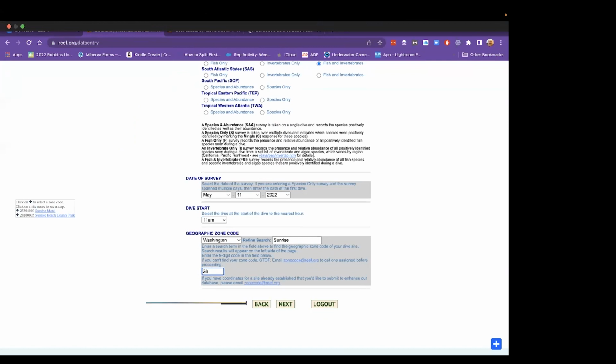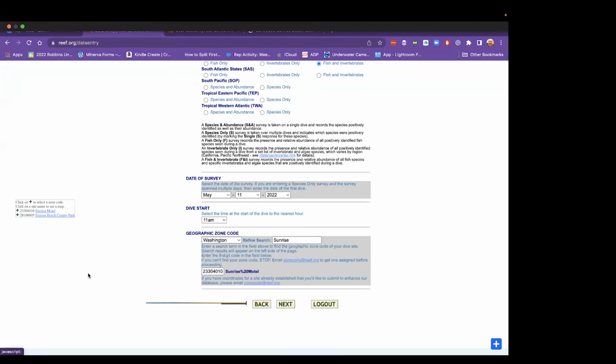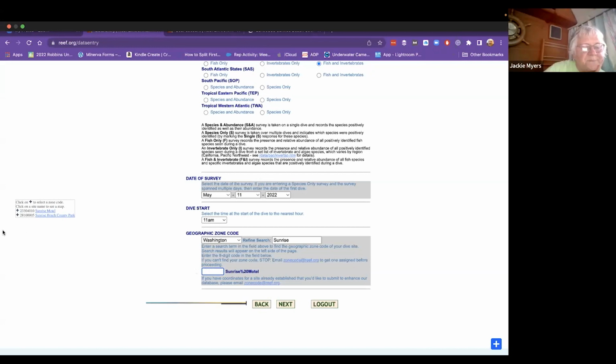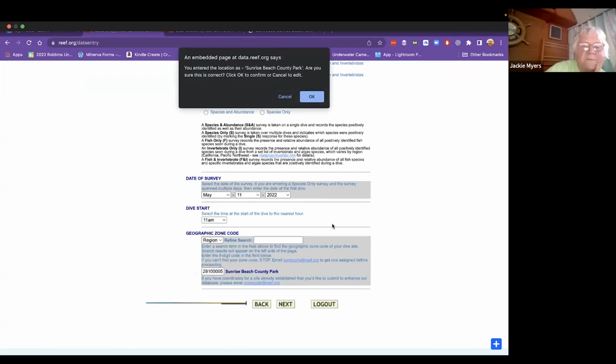228. I think you can hit the plus sign, and it should just automatically add. You don't see it. Oh wait, that's the wrong one. We should put in Hood Canal. Yeah, there we go. And Sunrise Beach. Then you click next. Okay.